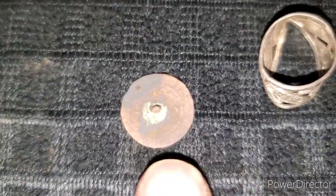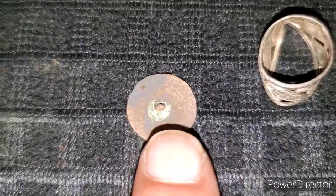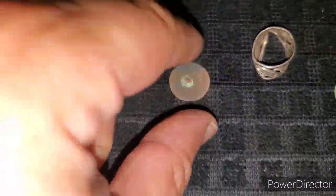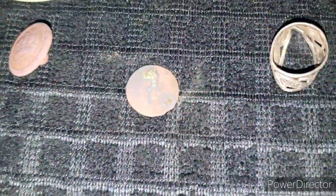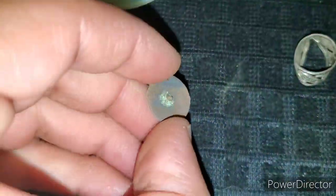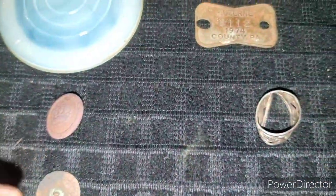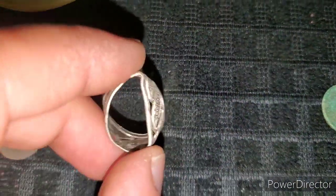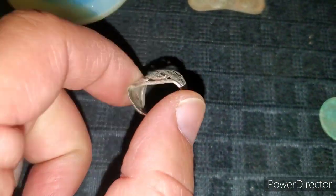And then another button that's pretty much destroyed. It probably had the writing on there, like standard gilt or triple gilt, which would put it in that 1820s to 1840s range, roughly. But the shank is gone. It's pretty rough. But I did find a silver ring in the front yard. You saw a clip of that. It's pretty beat up, but that's a sterling silver ring.